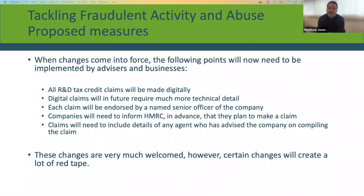But with this now, the advisor will be named. And then obviously if they pick out any suspicious activity, they'll be able to search every claim that advisor has been involved in, which is a positive, obviously, to drive those companies out.